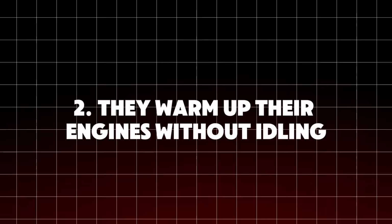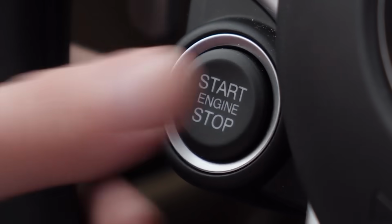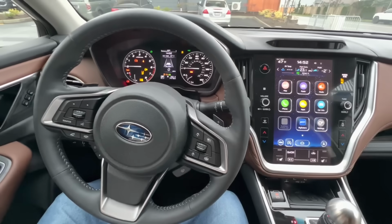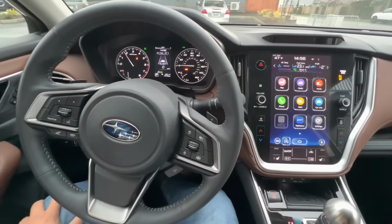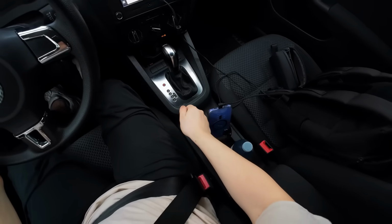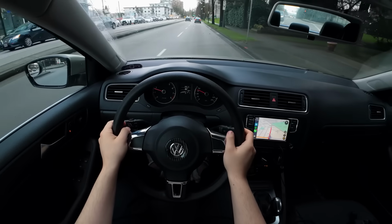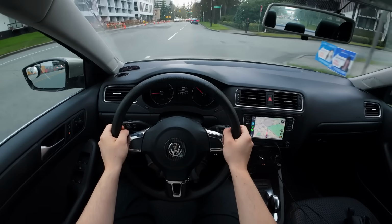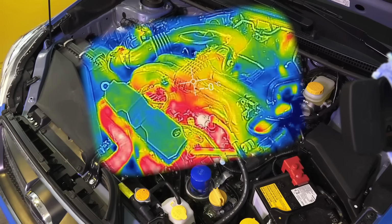2. They warm up their engines without idling. Ever see someone start their car and let it idle for 5 minutes in the driveway to warm it up? Mechanics cringe at this. Idling isn't how they do it. Gentle driving is. A mechanic will start the car, wait 30 seconds to let the oil circulate, and then drive slowly for the first 5 to 10 minutes, keeping RPMs low until the engine and transmission are at operating temperature.